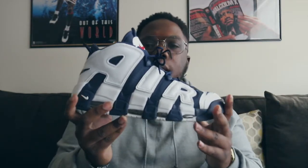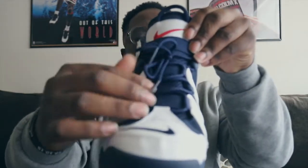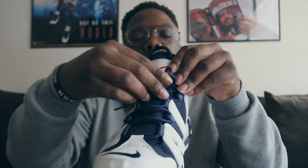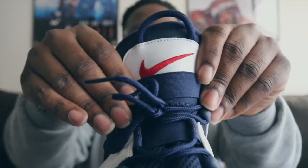Because, man, it's a very bold shoe, very bold sneaker. As far as the tongue, just nylon. Well, not really nylon, it's made out of some material. It does have that bungee lacing system right here, and you got your blue thin laces right there. The tongue right here does have a swoosh in red.